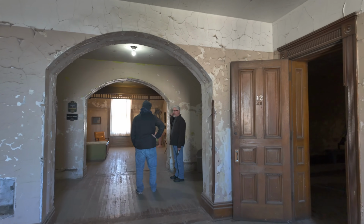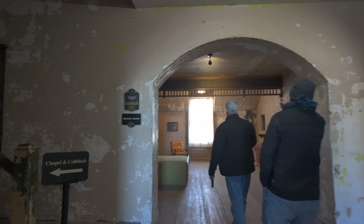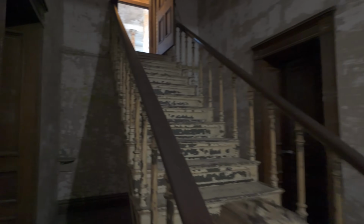And across the hall, you are going to see Brooks' room from the Shawshank Redemption. I do believe we don't take a look at it yet, but we will go ahead and take a look at it before we leave this area, don't worry.